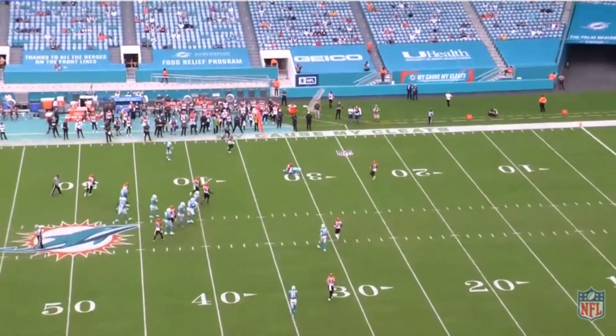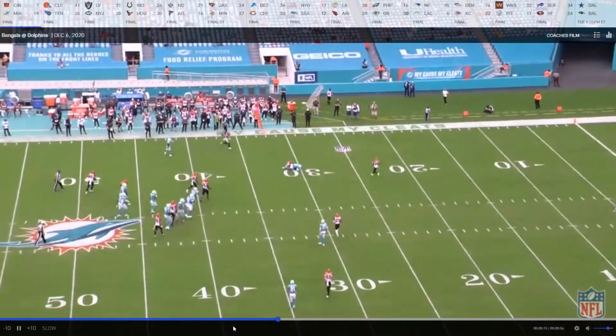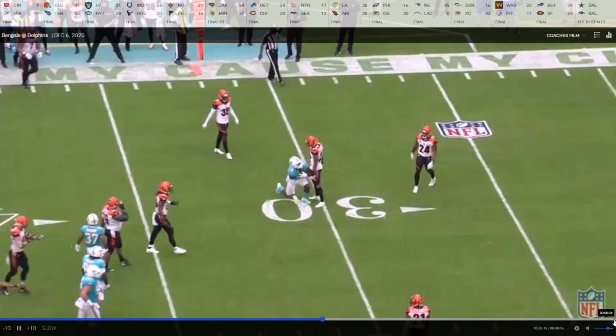Nice. Devontae Parker's so good at that. Those little comeback and curls, he's so good at those.